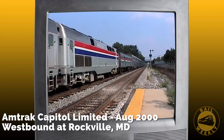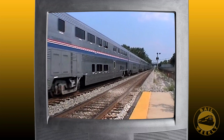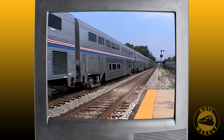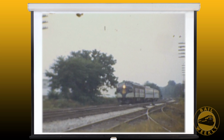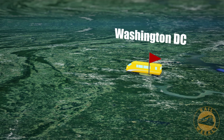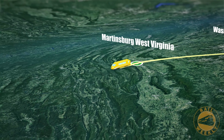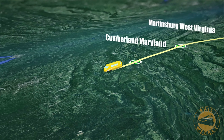Today, the only train still operating on rails built by the Baltimore and Ohio Railroad is the Washington to Chicago Capital Limited. But this was not the first train that Amtrak put back onto B&O rails. On September 8th of 1971, Amtrak revived B&O's West Virginian with service from Washington, D.C. to Parkersburg, West Virginia via Martinsburg and Cumberland, Maryland.